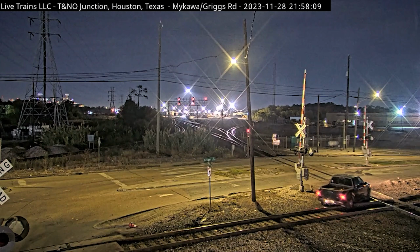So pretty crazy. I will say it's pretty easy to get disoriented there, I think, if you've never been to that intersection. But you tell me what you think. You think they were drunk, just simply lost?